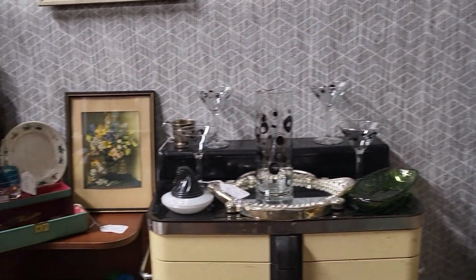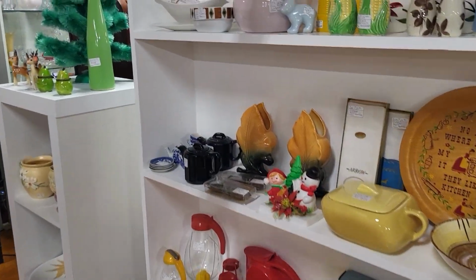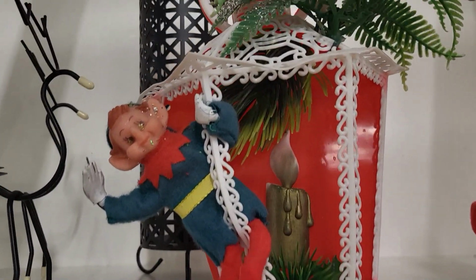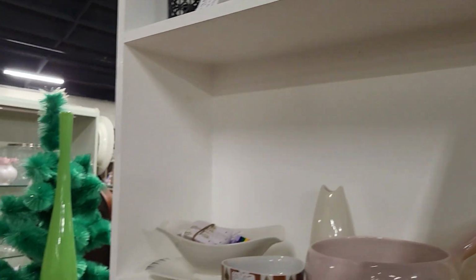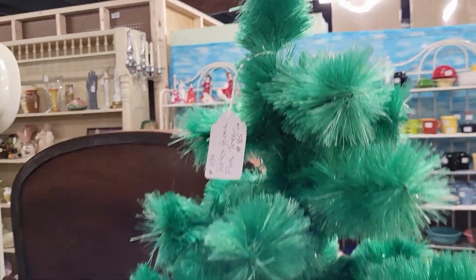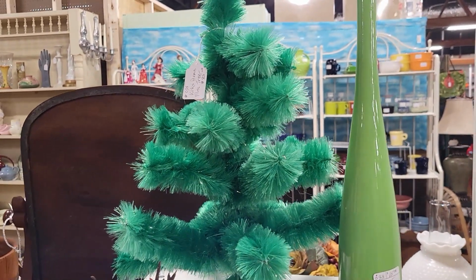I really like what I'm seeing so far. I'm only down the second aisle. Some more mid-century stuff. Look at that kitschtastic plastic with the pixie hanging out of it, and they've got $20 on that. Oh my gosh, this bottle brush tree. That's amazing. $85. I hardly ever see those anymore.